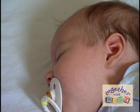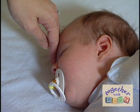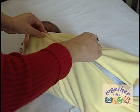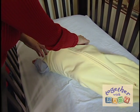Make sure your baby does not get too warm. He should not feel sweaty or hot to the touch. Keep the room at a temperature that feels comfortable to an adult in a short-sleeved shirt. If you are concerned that your baby might get cold, use a blanket sleeper instead of a blanket.